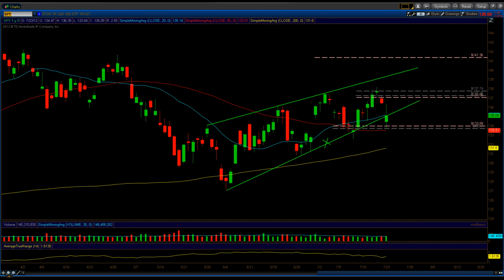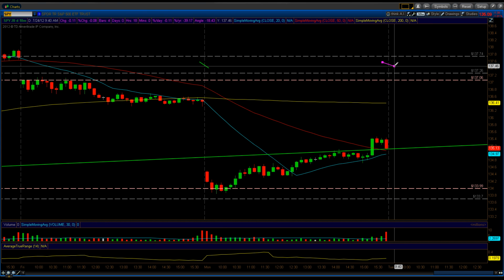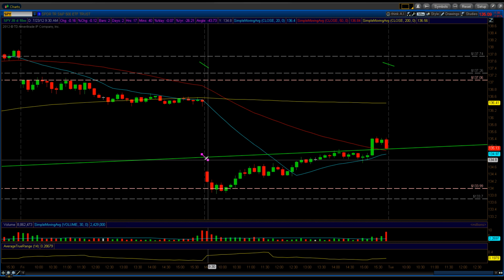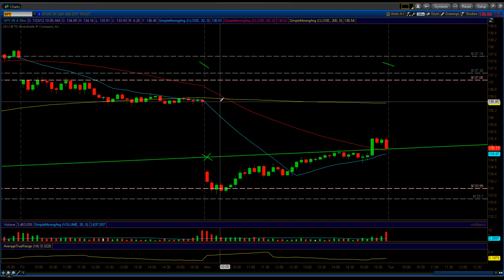Alright, this is the 10-minute chart of the SPY. This is the beginning of the day. This is the ending of the day. And basically what happened was we gapped down below this bottom trend line, the same bottom trend line we were just talking about on the daily chart. It carries over to the 10-minute chart.